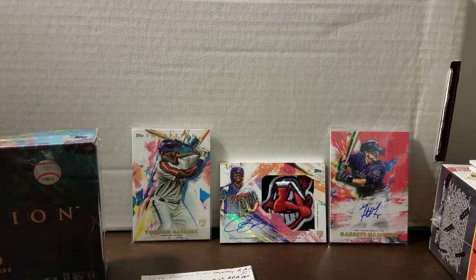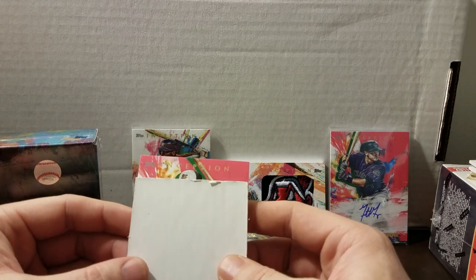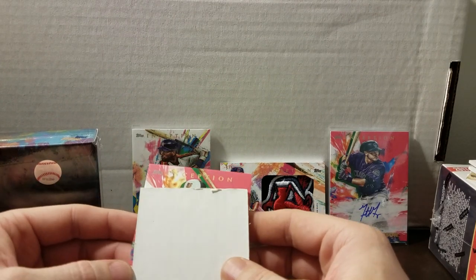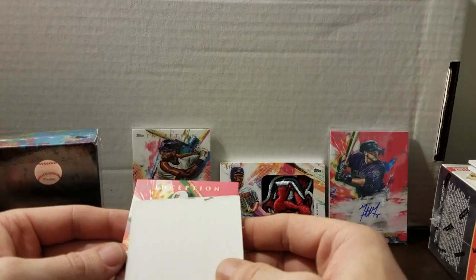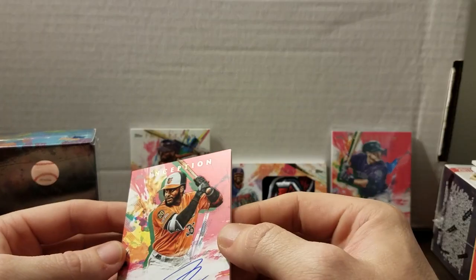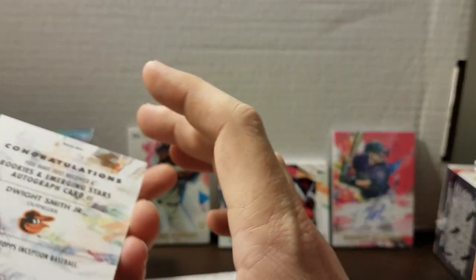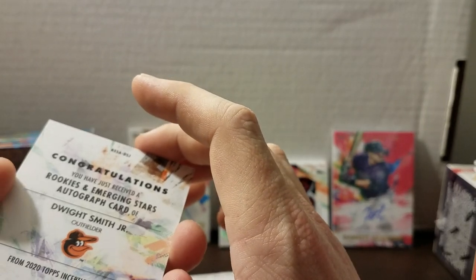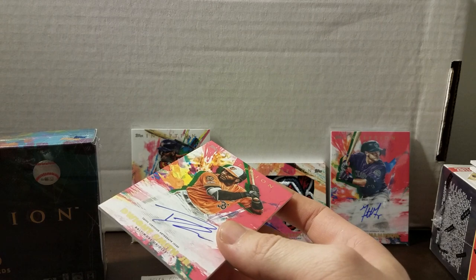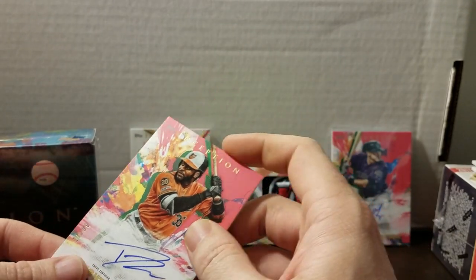Let's see. Our first numbered card. And then it looks like another just auto, because they're either going to be an auto or an auto relic. So this one is Dwight Smith Jr. on card. Dwight Smith Jr. He looks like he's been around for a while. But it is rookies and emerging stars, so obviously that's not the case. All right. Not exactly the name you want to see.